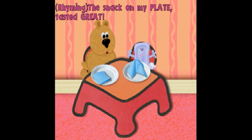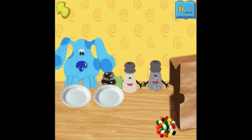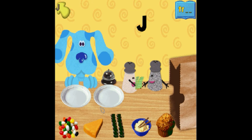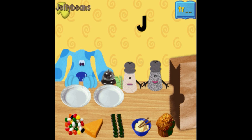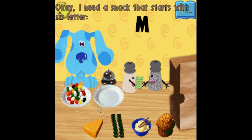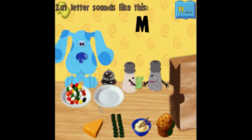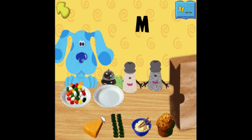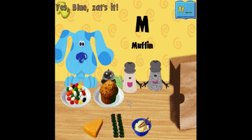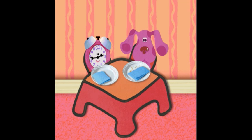The snack on my plate tasted great. Can you find a snack that starts with this letter? J. That letter sounds like this. J. Jelly beans. Is this the snack we're looking for? J. Jelly beans. Clever! It starts with that letter. What snack starts with this letter? M. That letter sounds like this. Mmm. Muffin. Does that start with our letter? Listen. M. Mmm. Muffin. Yes, Blue. That's it. What time is it? Snack time!